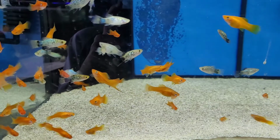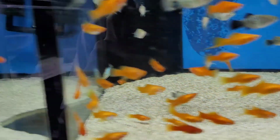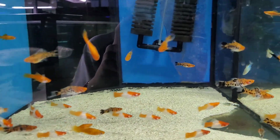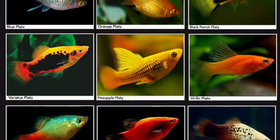These fish are livebearers, which means they give birth to live young. So it's likely that if you keep these fish in a tank, you would regularly find babies swimming around. They get along well with other similar size and temperament fish, such as corydoras, tetras, gouramis, small peaceful barbs, and obviously other platy fish. They can be kept with shrimps and snails if you would like some non-fish companions.